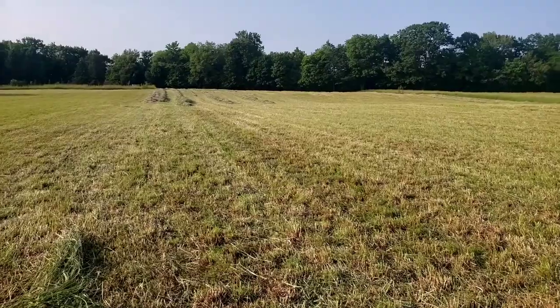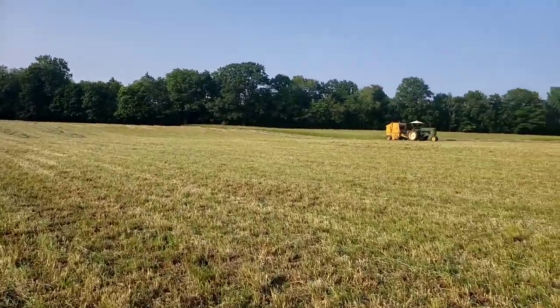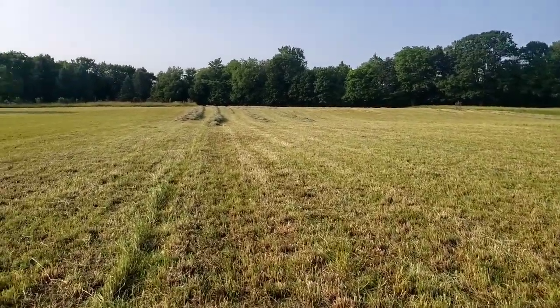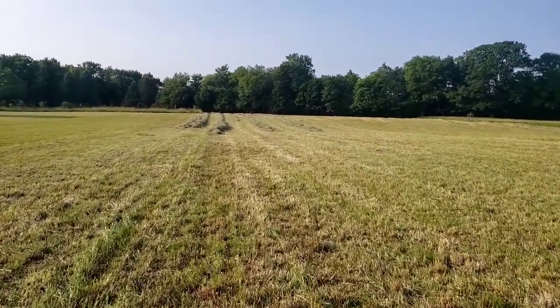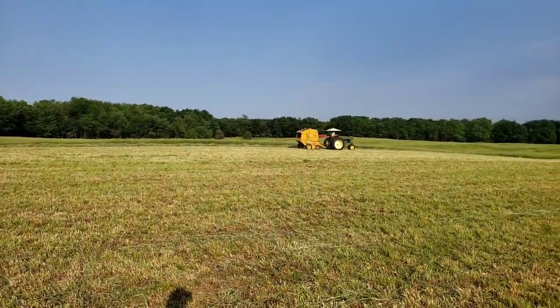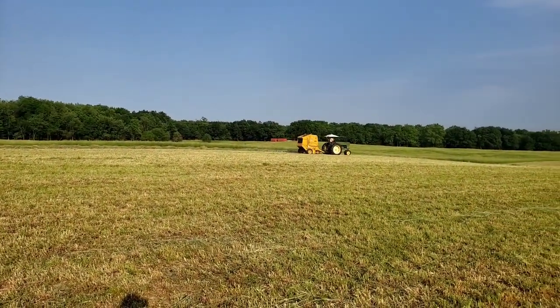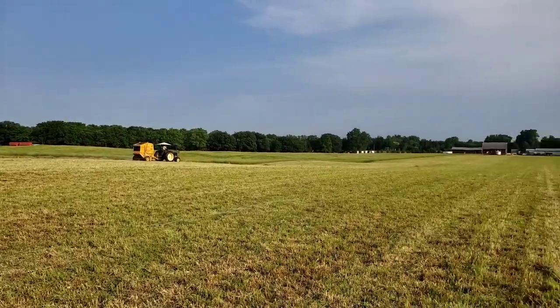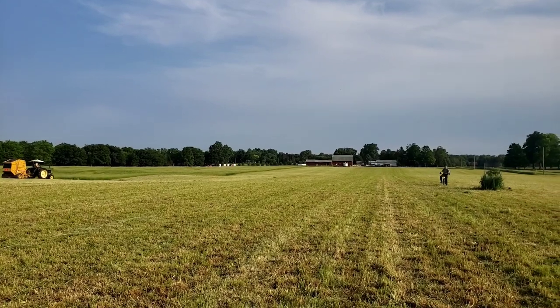So here is this far north side. Let's go over and check out these massive windrows. The way he had it set up with the single raking, they're quite big. So off he goes with another round bale to take it up to the homestead. He's going to cross the field and go that way.